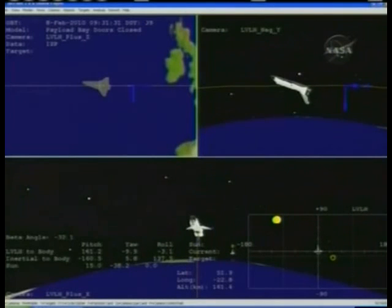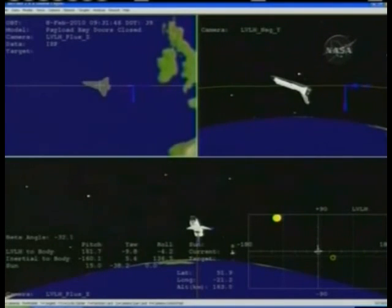Endeavour's crew will continue through procedures as the communication system is configured. Endeavour's initial orbit was that of 136 by 36 statute miles, and after this next ignition of the orbital maneuvering system engines, the orbit will be 142 by 127 statute miles.